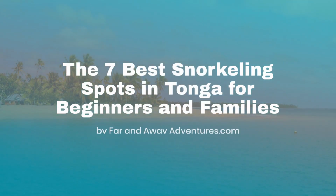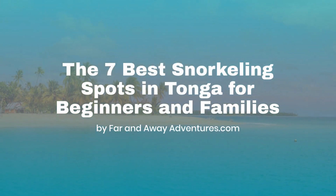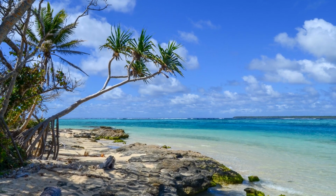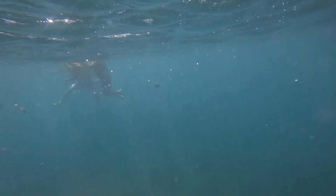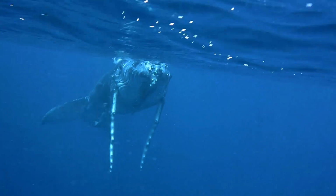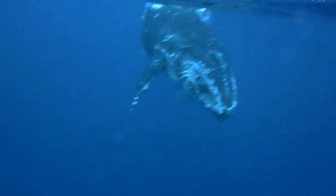The 7 best snorkeling spots in Tonga for beginners and families. Welcome to Tonga, a South Pacific paradise for snorkeling enthusiasts. With crystal clear waters, vibrant coral reefs, and diverse marine life, it's a dream destination. Let's dive into the top snorkeling spots perfect for beginners and families.